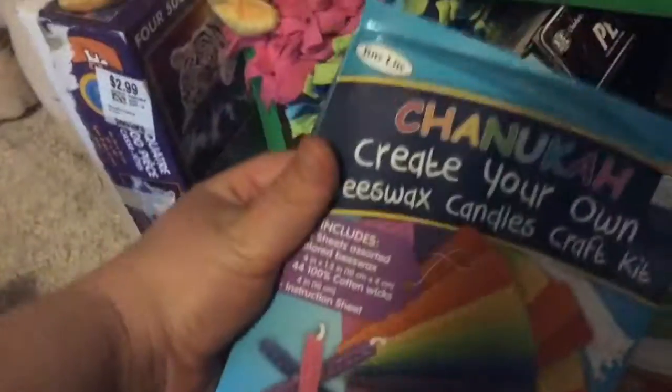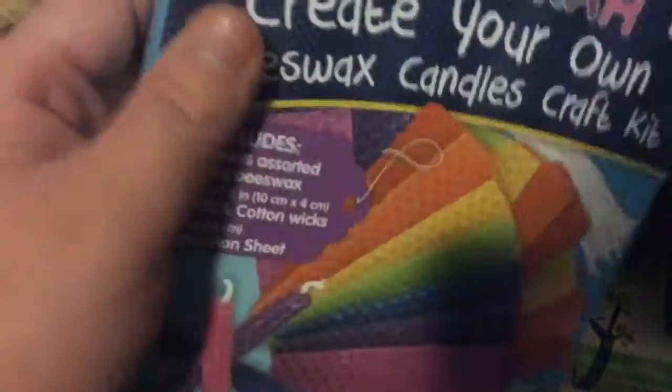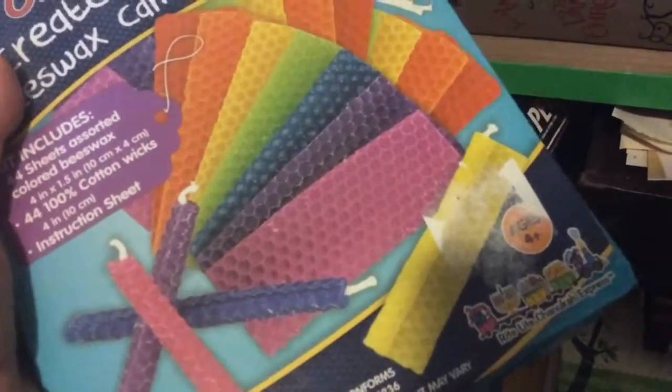And then I have making candles. This says Hanukkah candles, but it's just making candles with wax strip things. I've done these before. But yeah, I have some more recipes right here. These are just from magazines and stuff mostly. They're held together by a little hair clip or whatever.